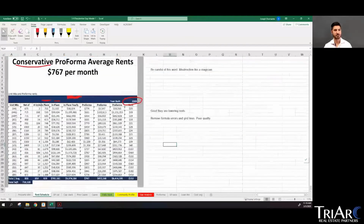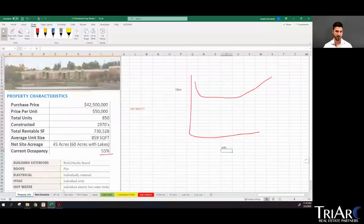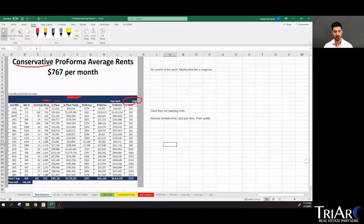So the next page, they show the rent schedule. Say package too many times, that should be kind of a red flag. It's kind of like misdirection, like a magician would do. $767 per month is the rent. And if you look at their table, again, just being sloppy here. Earlier it said it was built in 1970. Yep. And now on their chart, 2008. It doesn't really have any impact, but it just represents sloppiness. So it makes you wonder what else did they miss.